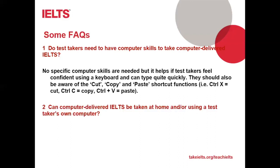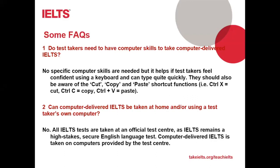Can it be done at home or using the test taker's own computer? Well, the answer to that is no. They have to go to an official test center, as IELTS remains a very high stakes and secure test. Test takers do need to take the IELTS test on computers provided by the test center.